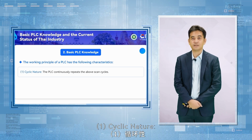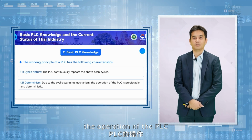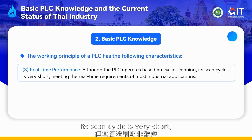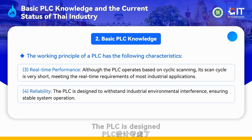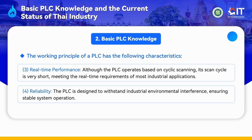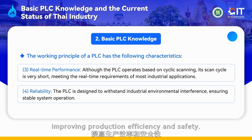1. Cyclic nature. The PLC continuously repeats the above scan cycles. 2. Determinism. Due to the cyclic scanning mechanism, the operation of the PLC is predictable and deterministic. 3. Real-time performance. Although the PLC operates based on cyclic scanning, its scan cycle is very short, meeting the real-time requirements of most industrial applications. 4. Reliability. The PLC is designed to withstand industrial environmental interference, ensuring stable system operation. Through this working principle, the PLC can effectively control and manage complex industrial processes, improving production efficiency and safety.